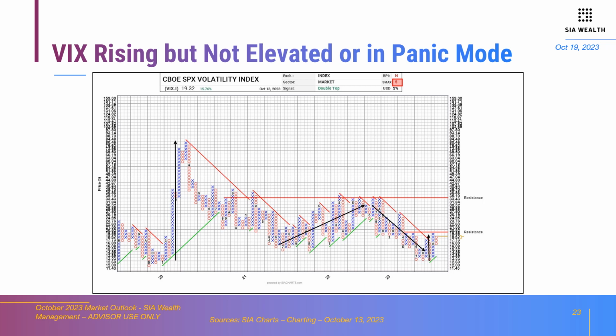Another indicator that we like to look at for confirmation of changes in investor sentiment, and in particular investor attitudes towards risk, is the VIX, which measures the implied volatility in S&P 100 index options. So a rising VIX tends to indicate increased fear in the markets. A falling VIX tends to indicate increasing confidence among investors. But if you get too low in the VIX, that can be a sign of complacency. If you get higher in the VIX, it can be a sign of extreme fear or outright panic.